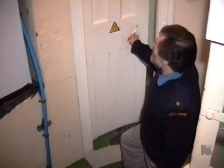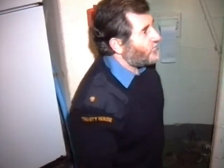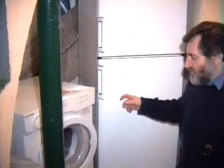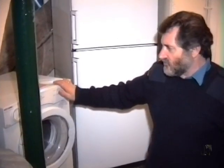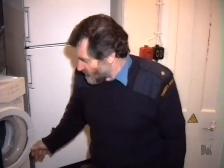Okay then, well this is the toilet. So we've got a modern toilet on this lighthouse. Flush toilet, which is pretty good, unusual in these old towers. Let's see, we've got fridge, deep freeze. We've also got a tumble dryer, which is quite new to lighthouses these days. Don't normally have tumble dryers.